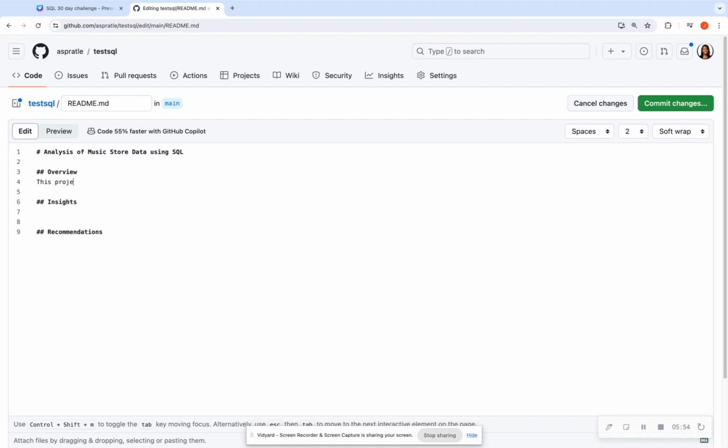This project utilized SQLite to analyze music store data to gather insights about customers, invoices, sales, and more. Okay. And you can expand on this or use an AI to help you write this.